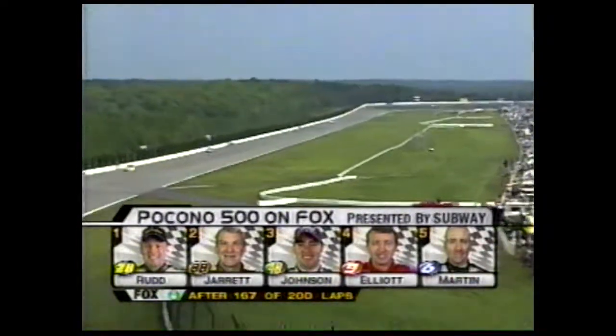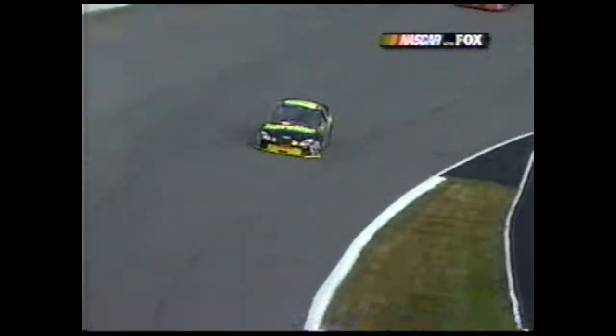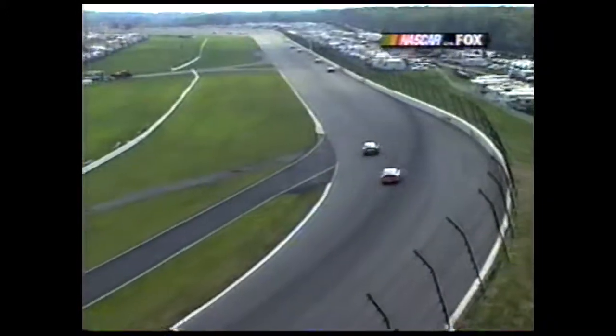With under 100 miles to race, we are on record pace here at Pocono. Alan Kulwicki in the 92 set the record, 144 miles an hour, and that may hold up as the caution flies for the fourth time today. Debris on the racetrack in turn three.